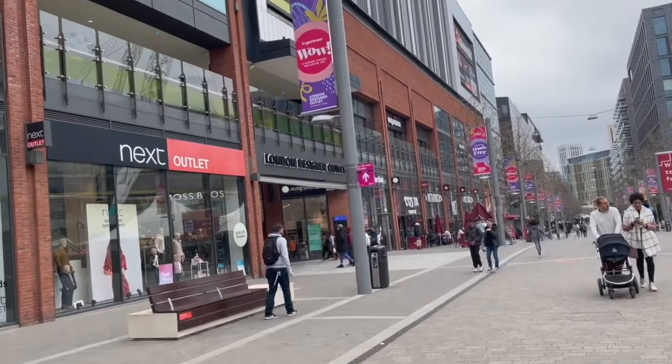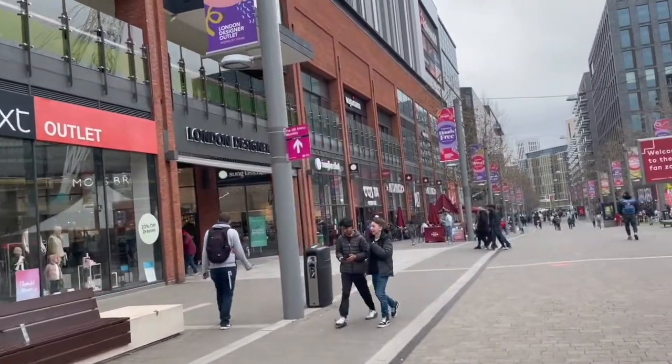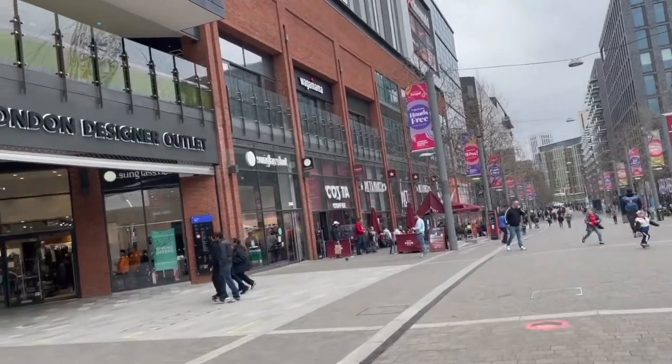This is the London Designer Outlet at Wembley Park. This is the first time that I've been here, so I'm not really sure what I'm gonna find. So let's get exploring, shall we?